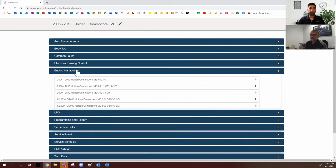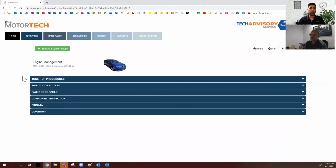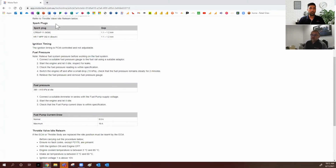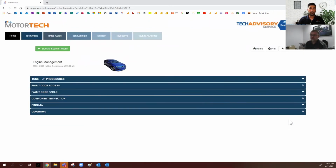But as an example, let's click on engine management. Just a 3.6 V6 in here. So what it's got here when it loads up, tune-up procedures in simple terms, might be idle speed, some basic information, fuel pressures. If it's got a throttle motor relearn, it tells us step by step through there. Fault code access, obviously, scan tool.